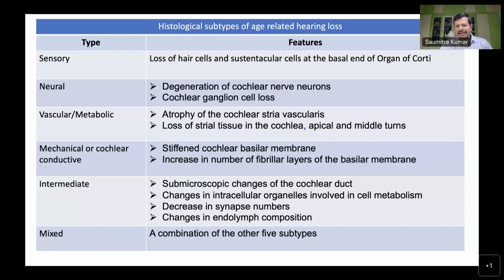Now there is an intermediate subtype. As we all know, these histological subtypes have been studied mostly by experimenting on the cochlea of dead persons, and in the cochlea of different animals. That is why there were some subtypes which could not be categorized into these four. So one of these is intermediate, where you can have a bit of sensory, a bit of neural, a bit of vascular, a bit of mechanical.